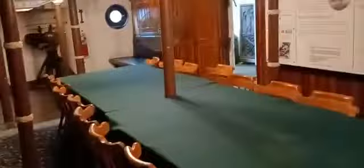Over here, authorized personnel only. And I don't know what that means. And then we have what looks like a dining room over here. Pretty cool little room.